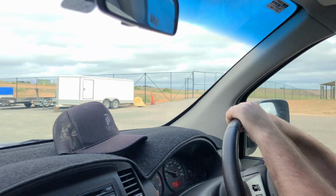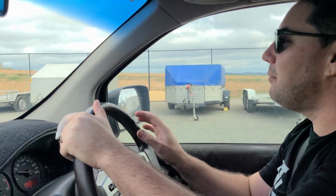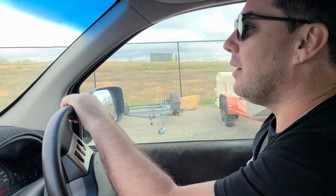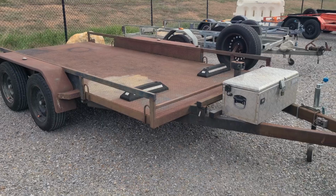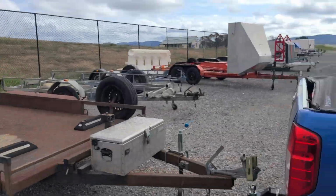Isn't that beeping annoying? It is quite annoying. Problem fixed. Oh, trailers. Look at the rolling hills out here. That's wild. I am quite surprised that there will be issues. I'm going to go right here. The trailer better stay here the whole weekend. I'm telling it, you stay in there. Stay with your friends. Have a good weekend.